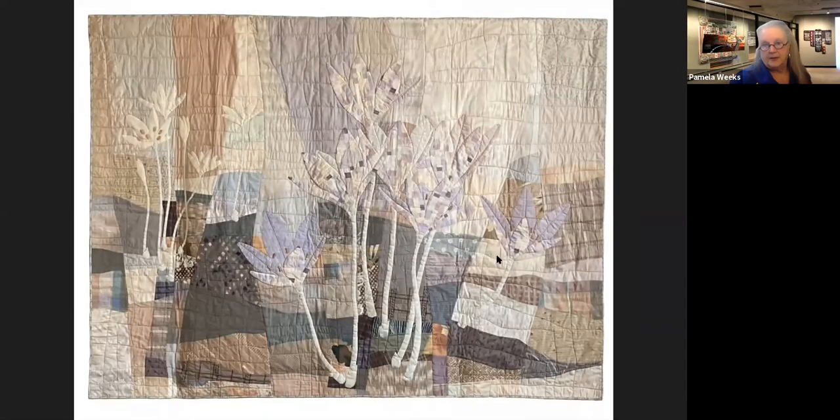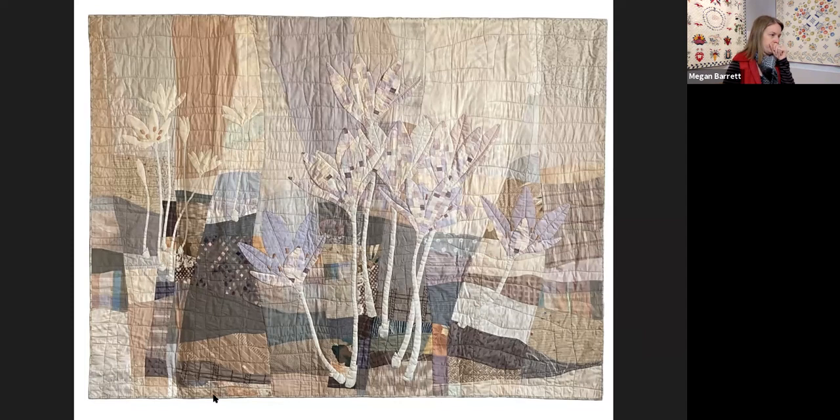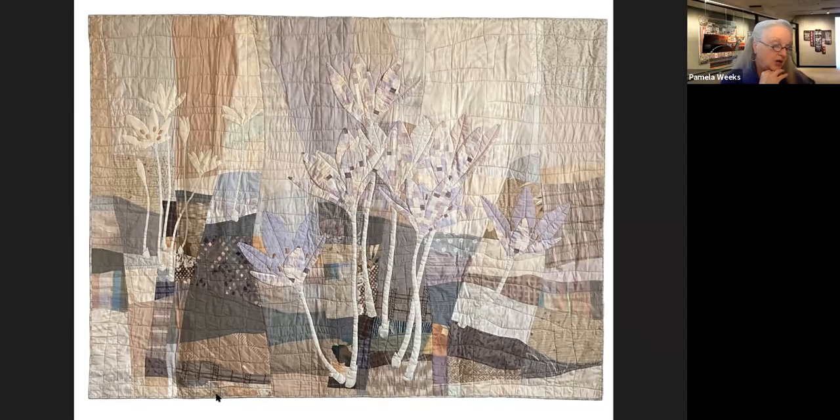Ruth McDowell is one of New England's premier art quilters and has written many books about her method for improvisational piecing, but almost always flower-based. And this one is called Crocus or Meadow Saffron. It's a common name for colchicum, which is a crocus-like bulb, and it throws up leaves in the spring and flowers in the fall. The pattern of the petals is slightly checkered, thus the patchwork on some of the petals.